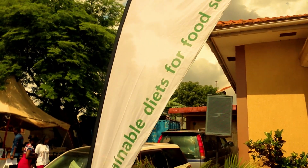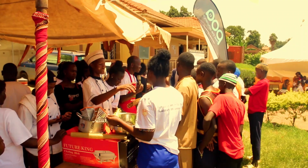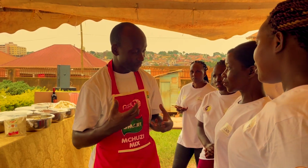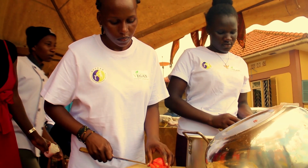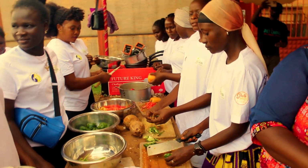Uganda Vegan Society, in partnership with Ghetto Hope Foundation and AFGAD, hosted the Kampala Ghetto Veg Fest that brought together restaurant chefs and street food vendors within the Kampala suburbs, commonly referred to as ghettos.